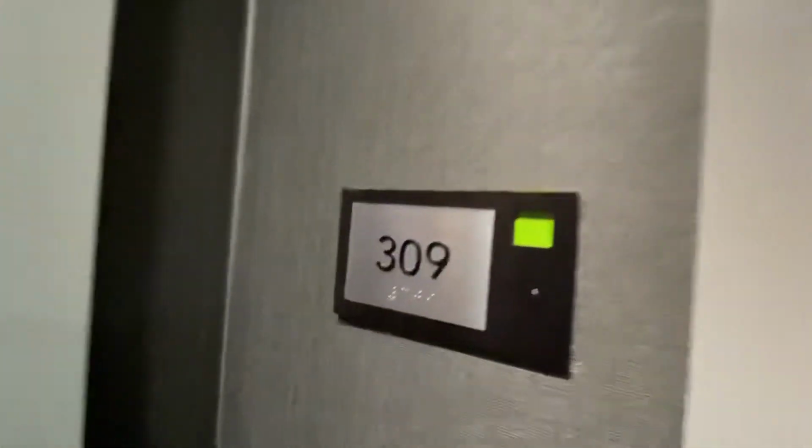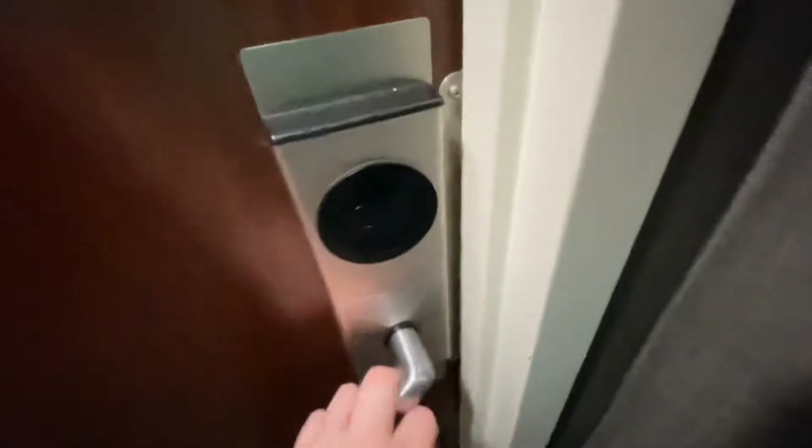I am at the Courtyard by Marriott in downtown Wilmington, Delaware. Here's a tour of room 309. Let's use the TV.